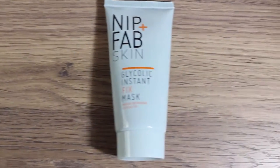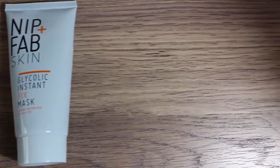The next product I have is also a skincare product, and this one has a little bit of a backstory. It is the Nip and Fab Skin Glycolic Instant Fix Mask. And this mask I purchased for a specific reason. I have a little bit of a skin condition. I've had it my whole entire life, and that's why my cheeks are so red. You can kind of see it because I've been wearing my makeup all day and it's kind of been breaking through. It's been a long day.